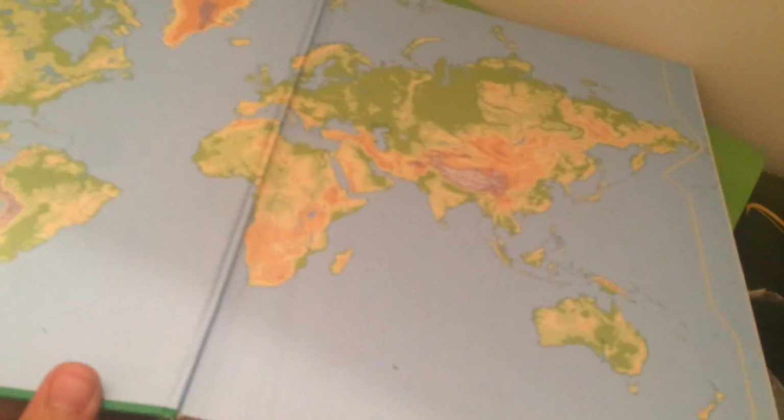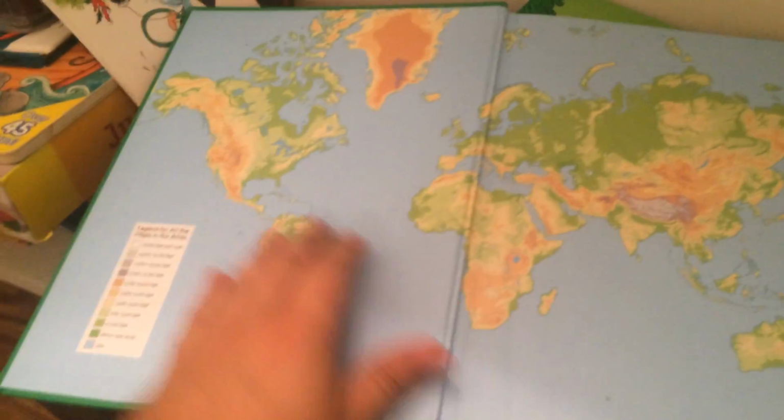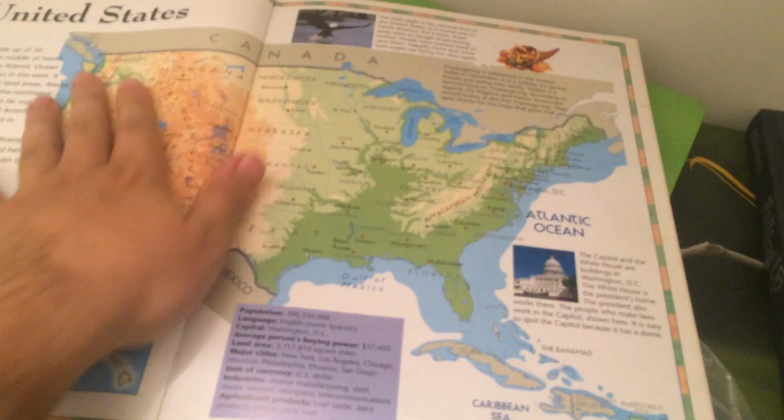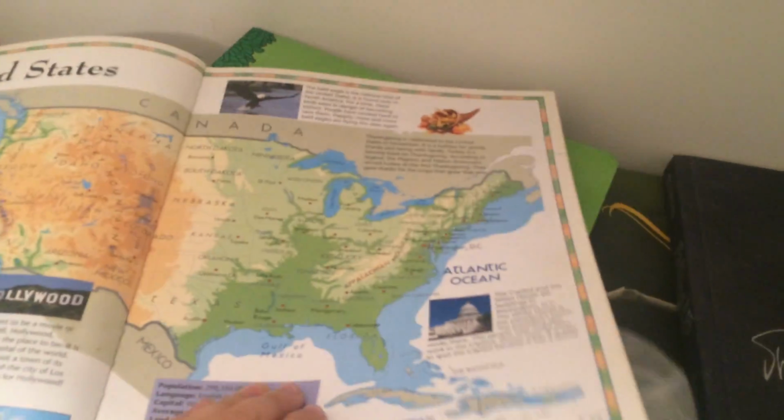My first atlas. Oh, interesting. I remember a long time ago, I was very interested in maps. So of course you open this up and it's got the nice map of the world. It's got all this cool stuff. It's got a nice map of the United States. And yeah, I was just interested by geography and stuff like that, and just looking at maps, being able to know where things are in this great big wonderful beautiful crazy world of ours.